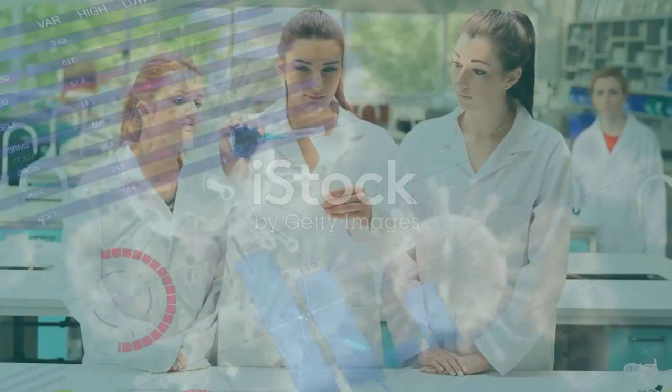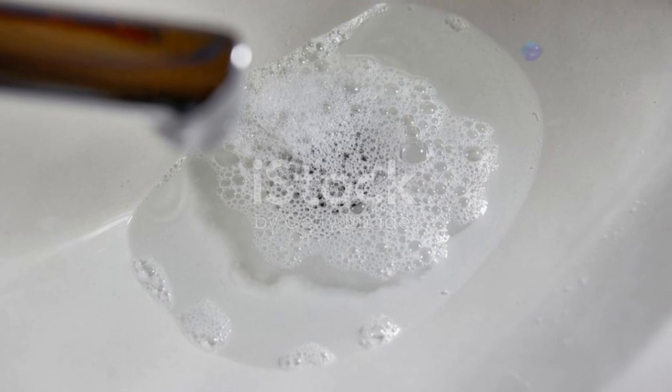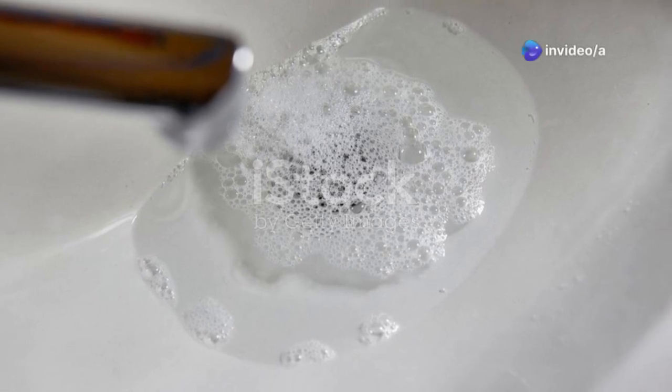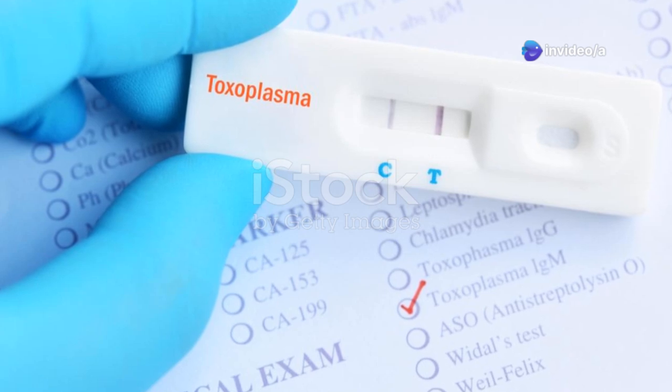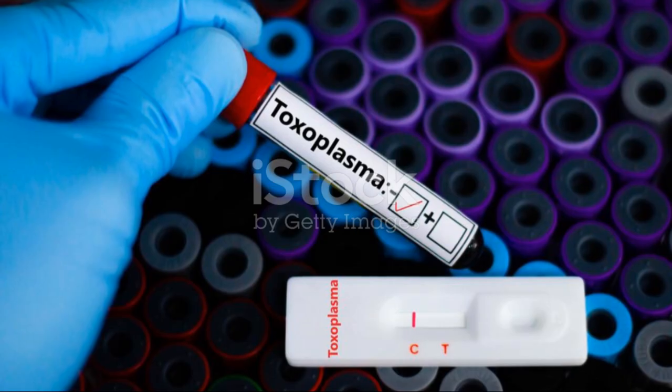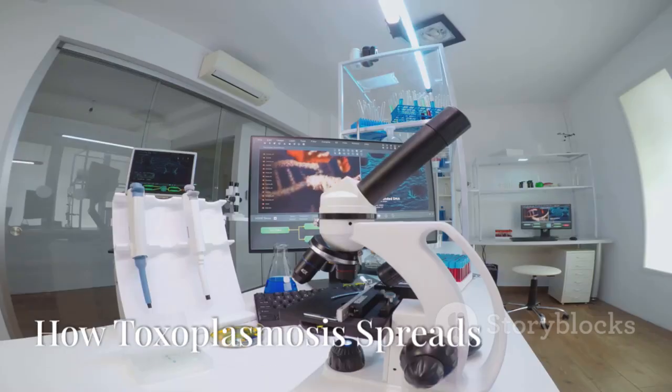This makes it even more important to understand the infection. We need to know how it spreads and how to protect ourselves. Understanding toxoplasmosis begins with knowing its cause, the parasite. This microscopic organism is remarkably resilient. It can survive in various environments, making it a persistent public health concern.